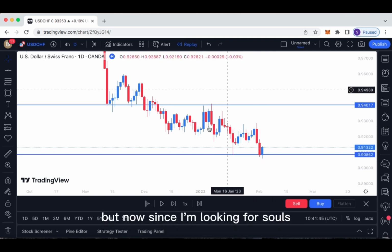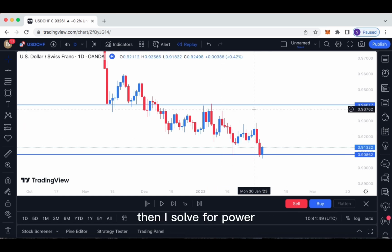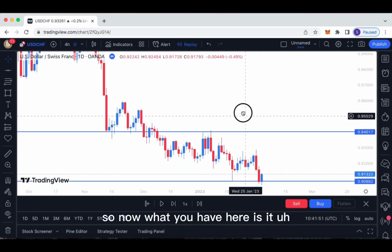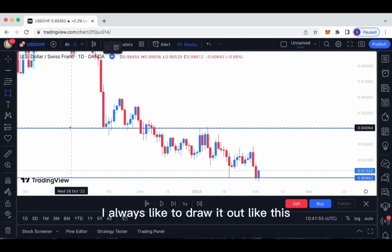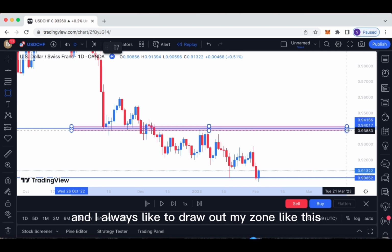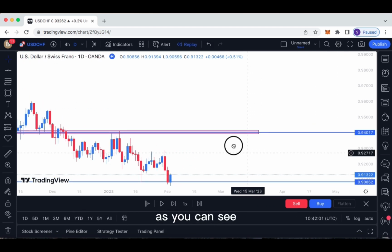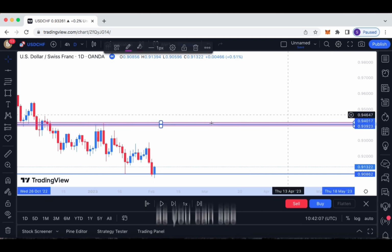But now, since I'm looking for sales, guys, I have to be patient until price comes back to my zone. Then I sell properly. So now what we have here is where demand and supply meet. What I like to do is always draw out my zone like this, then extend it to the future for future use, as you can see, traders.